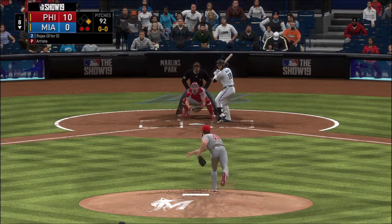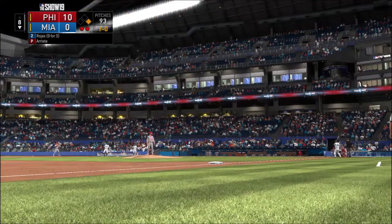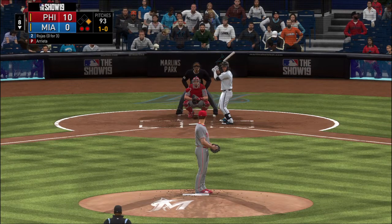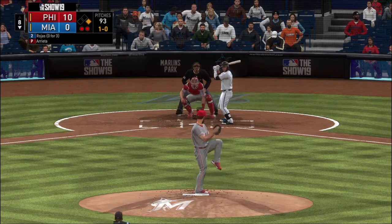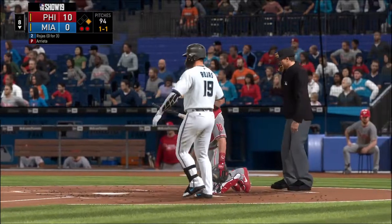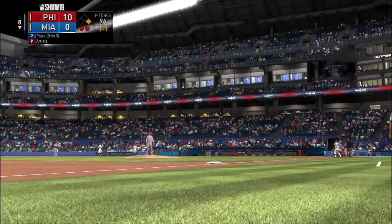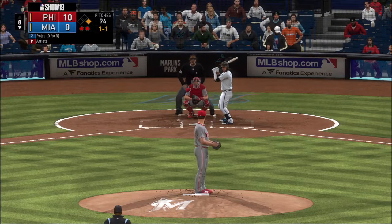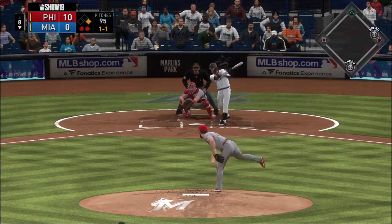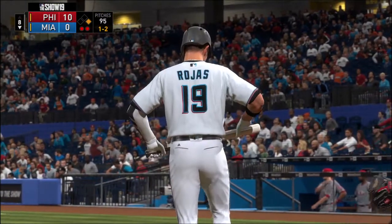From the stretch. Here's a sinker to start him out, but he wouldn't bite. It's ball 1. Castro, the runner at first with 2 gone. That one's going to find the seats. Strike 1. Now the 1-1 pitch. There's a foul ball off to the right side, and that'll move the count to 1-2.